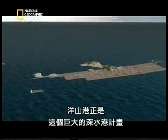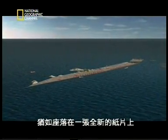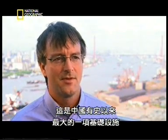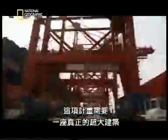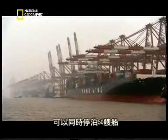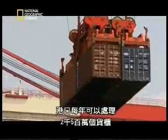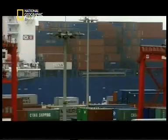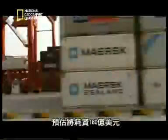Yangshan Port is this enormous deep water project that was built kind of on a fresh sheet of paper, the biggest possible piece of infrastructure that they could possibly build to stamp Shanghai's dominance over container shipping. The plan called for a true megastructure, a 20-kilometer quay where 50 ships could dock at one time, and a port that could process 25 million shipping containers in 1 year, 70,000 in just one day. Price tag, an estimated 18 billion US dollars.